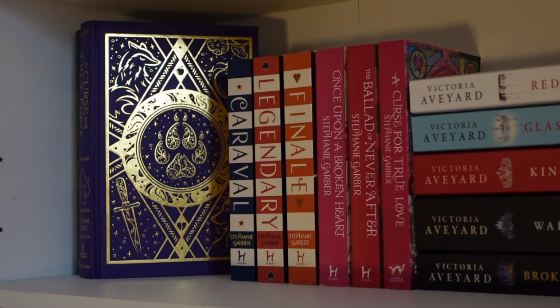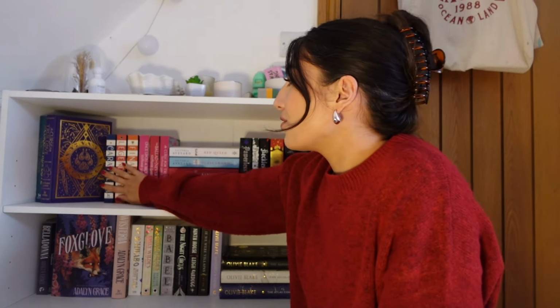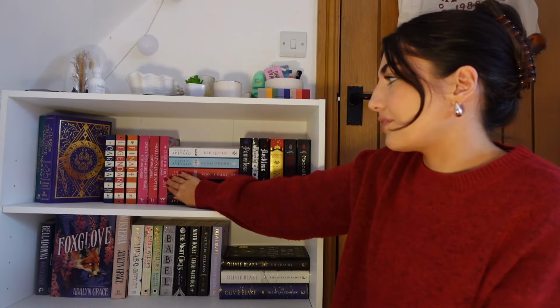And then I do also have the dust jacket just next to it, just because I like to keep my dust jackets when I am taking them off, just in case I need to free up space and stop displaying it like that, which I think is going to happen soon. But then moving on, we have obviously the rest of my Stephanie Garber collection.